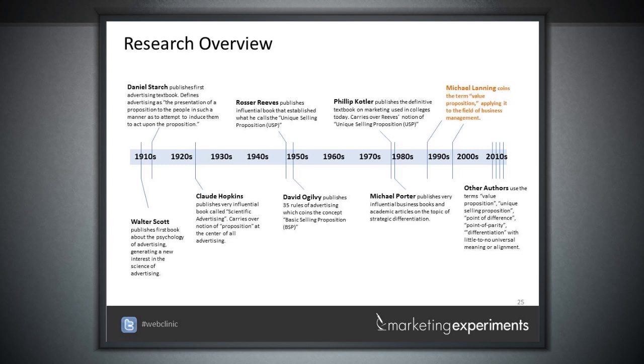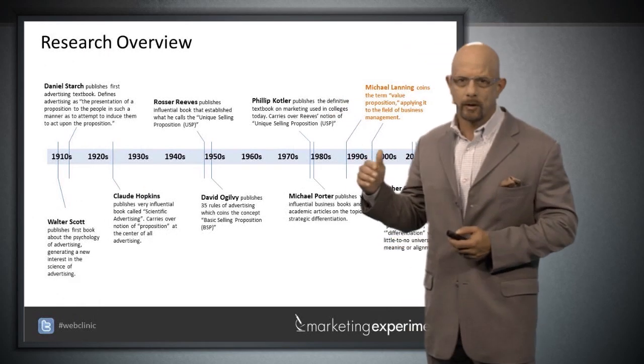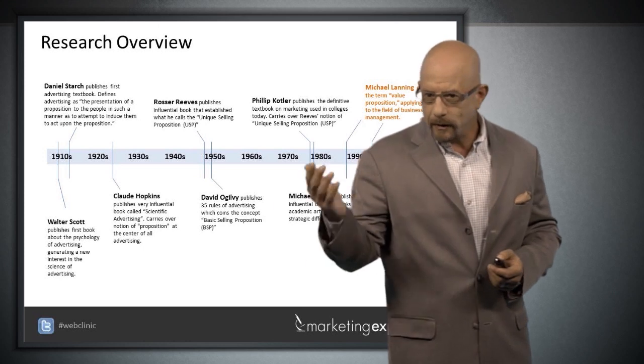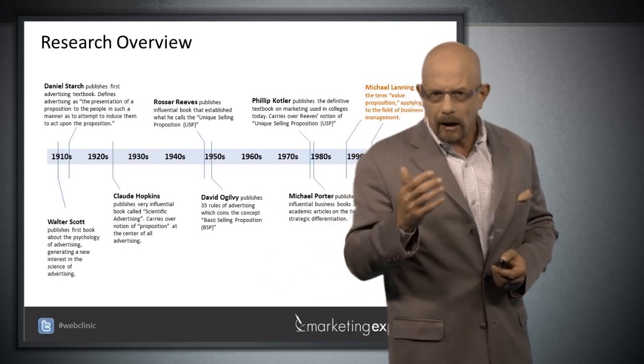But if you look carefully at the chart behind me, we went deeper than that. We said, you know, the term may have been used in the 90s, but was its essence employed, or at least aspects of its essence employed by other of the great advertising and marketing thinkers? And so we looked at the word unique selling proposition and point of difference and point of parity and differentiation and all of those things and went backwards. We saw the work of David Ogilvy, which depended on the work of Rosser Reeves. David acknowledges Rosser. And Rosser depended on Claude Hopkins.